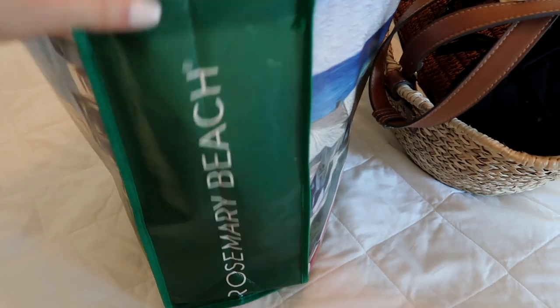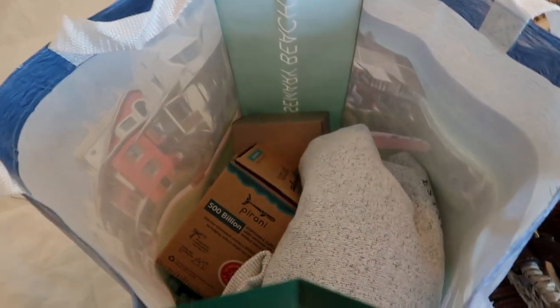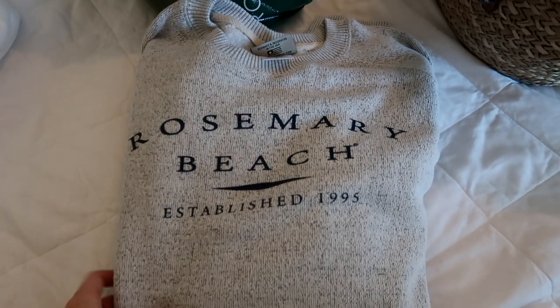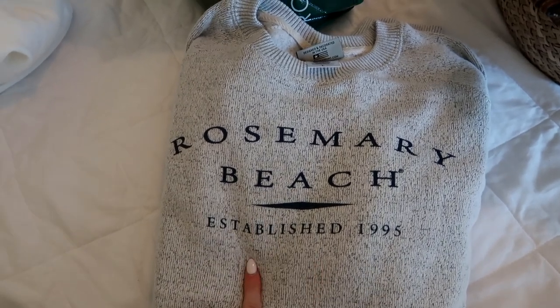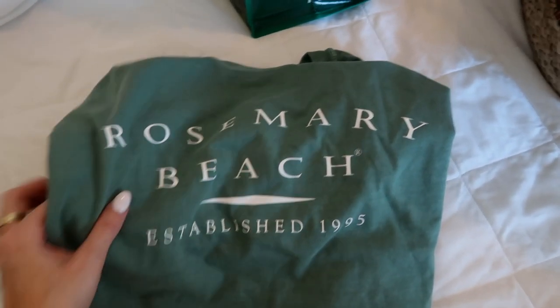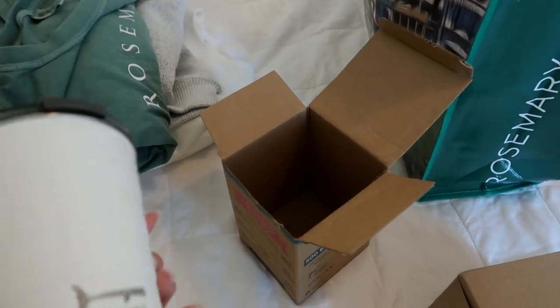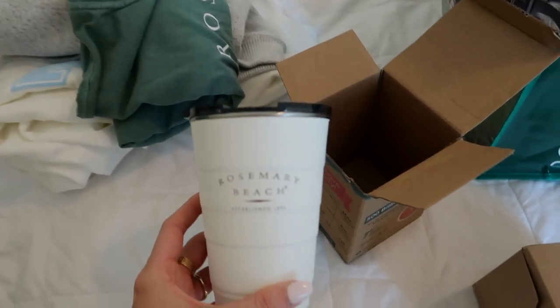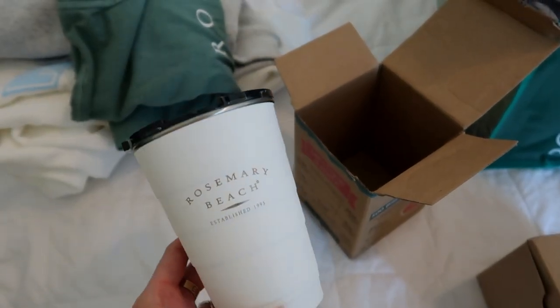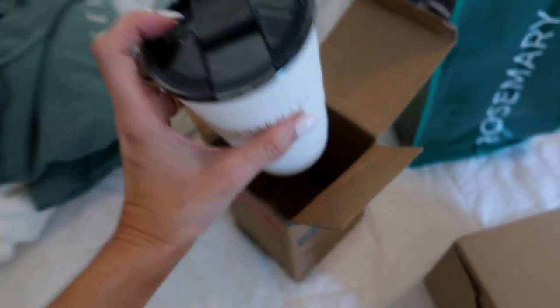We went to the little shops yesterday and I realized that I didn't share some of the things that I picked up as a little souvenir. So I got, of course, a sweatshirt with Rosemary Beach on it. And then Christian got a t-shirt, but we have to exchange it for a bigger size. I got this little cup for coffee, things like that, too. I could bring it to work on the go. Coffee, it kind of was a last minute add.